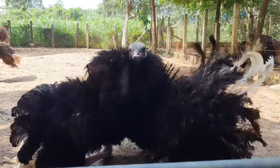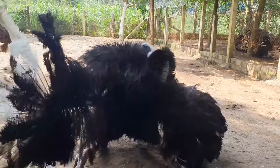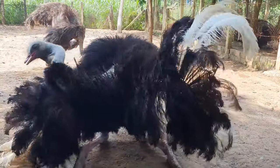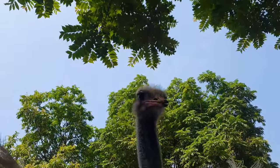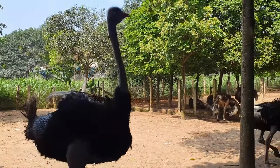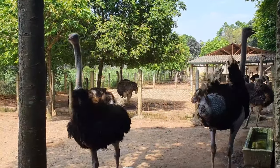When domesticated or raised on a farm, they reach maturity at 2 to 3 years. Female ostriches reach maturity 5 to 6 months earlier than males. From newly hatched to 1 year old, male and female ostriches have the same gray plumage. From 10 to 11 months of age onwards, the feather color changes depending on gender.